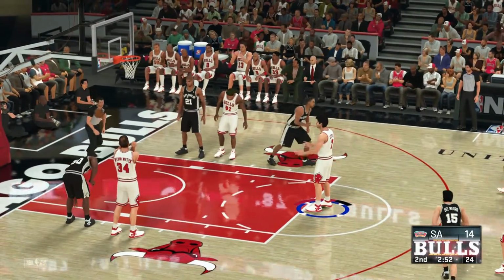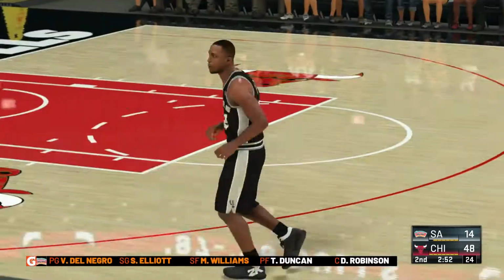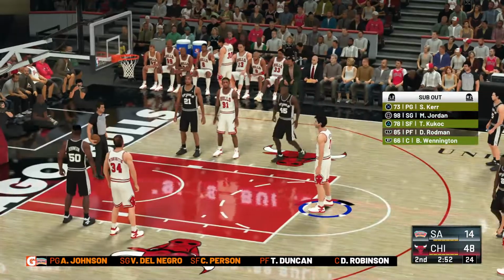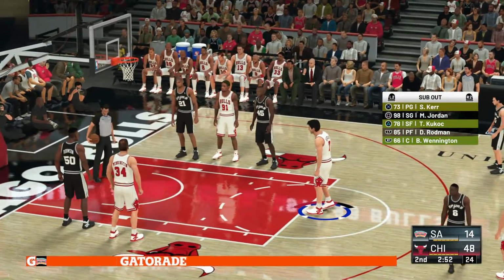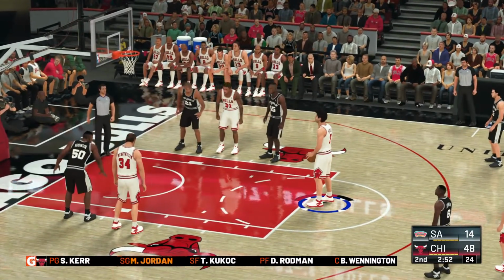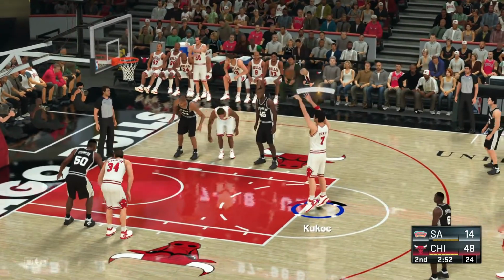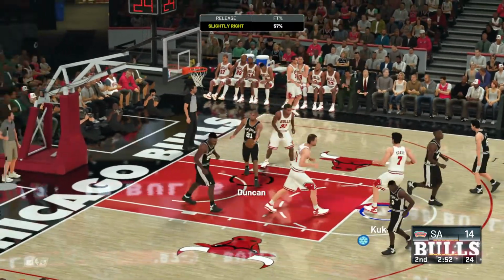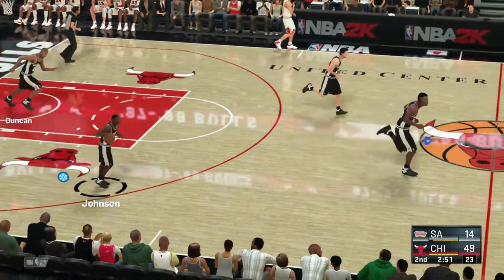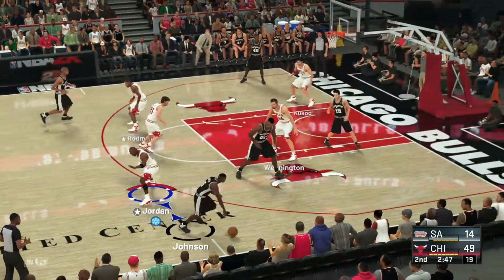And the first one at the line is good. Michael Jordan, he's checked in for the Bulls. Person's checked in for the Spurs. Johnson comes in for Elliott. And he makes both free throws. Johnson with it. Still getting warmed up offensively. No scoring yet from him.